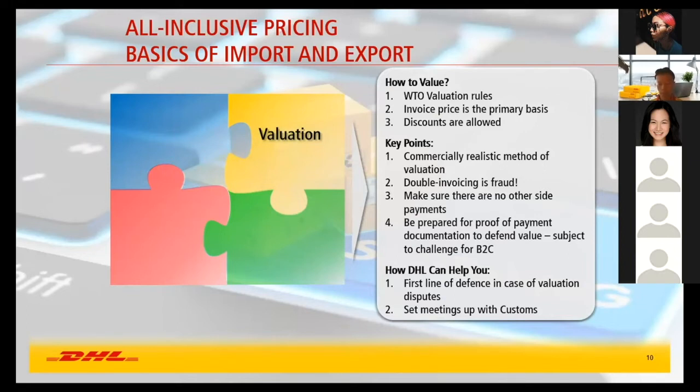And it's very simple, very straightforward for a B2C case. It's the invoice price. That is the price that is the basis for the customs value. The technical term is the price that was actually paid, the transaction value. So if a discount was provided, obviously a discount is recognized. If you were selling at $10, you gave a discount of 20%, and the buyer only buys at $8, then obviously $8 is the transaction value. And that's the value for customs purposes, and the value on which you calculate your duties and taxes.